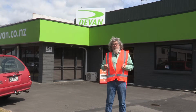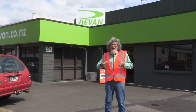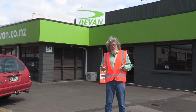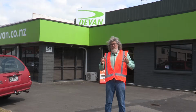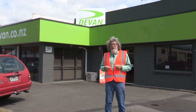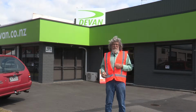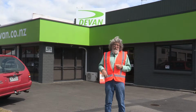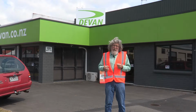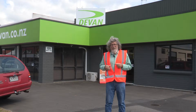It amazes me that local authorities don't encourage more people to store water, or even do it themselves. How many municipal buildings have this massive roof area catching water, but there's not a skerrick of storage done, and yet top drinking water is used to water cricket pitches. Think about it. We're going to go and find out a bit more about the great factory that is Devan Plastics. Come with me.